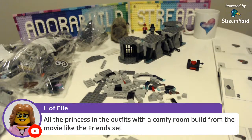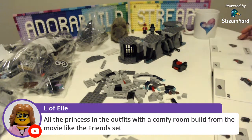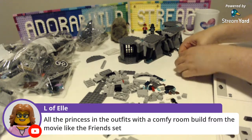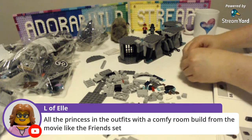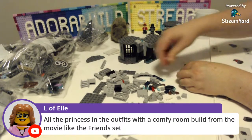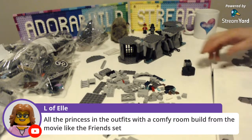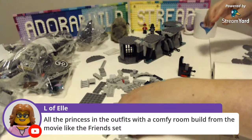All the princesses in the outfits with a comfy room build from a movie like the Friends set, yes. It's always just tricky to know what's going on in the mind of Lego, though. Because there are things where I just sort of go, that would be really obvious to make a set out of that, or it would be really cool to do this. And then they sort of go off on a weird tangent and do something completely different. And it's just sort of like, oh, really? Is that where your head's at?